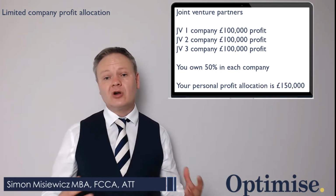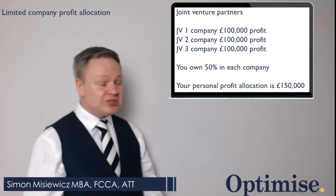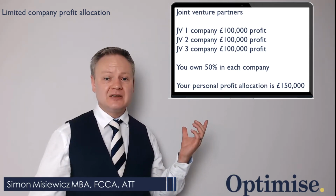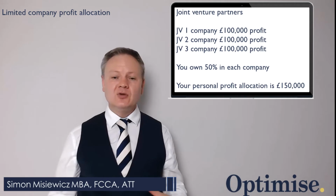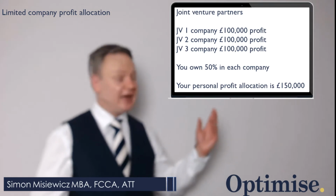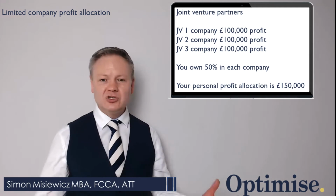Now let's imagine you're already a high rate taxpayer and you've got to take these £150,000 out of the companies in the form of dividends. Well, blow me. If you didn't need that money at all, you could be facing not just a 32.5% tax bill on those dividends, but you could also be faced with 38.1%. Now let's imagine that you was in a situation whereby you didn't need that money at all. All of a sudden, you could be paying 32.5% until you become an additional rate taxpayer, and then 38.1% dividend tax on money you didn't want. Man, that sucks, right?